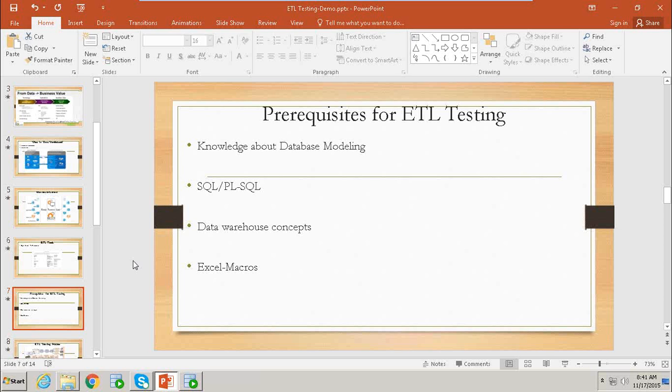You should have the knowledge about database modeling, a brief idea on PL/SQL, and a good knowledge of SQL. And then the data warehouse concepts like what a dimension is all about, what a fact is, what a measure is, how we see the slowly changing dimensions.